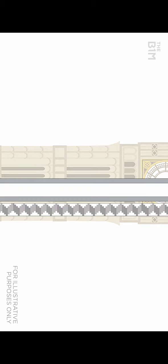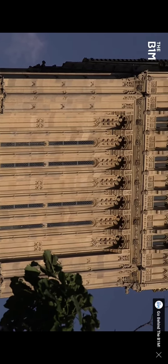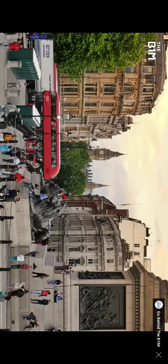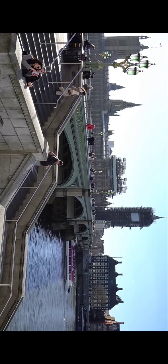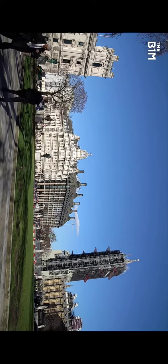The new elevator added in these works, cleverly hidden within the Elizabeth Tower's original structure, improves access for maintenance and evacuations. The team began their works at the top of the tower and are steadily working their way down, gradually removing the scaffolding as they progress. Big Ben is now beginning to re-emerge on London's skyline, and the extent of its transformation is dramatic.